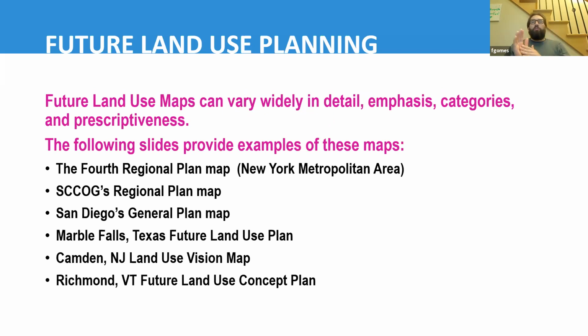The future land use map can vary quite a bit in detail and emphasis, and that can be evidenced by looking at maps for different communities or regions. So to give you a sense for how they can vary and what that looks like, we've provided some very different examples for you.